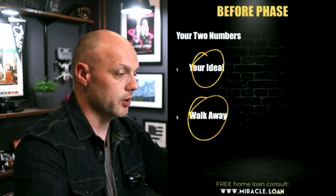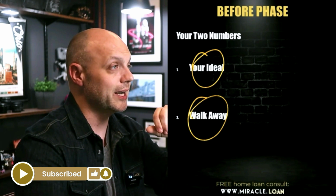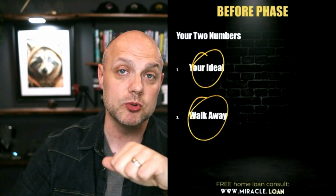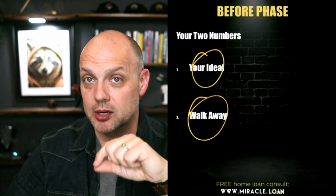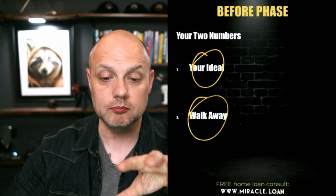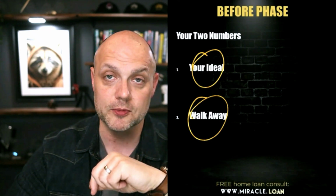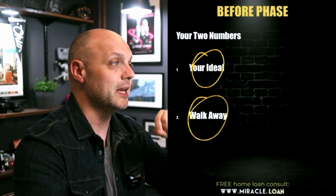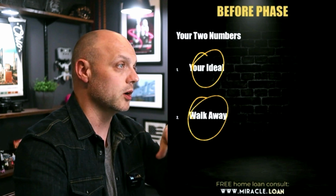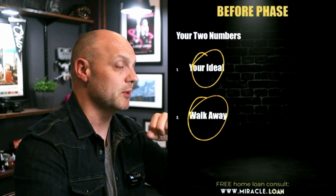The walkaway number is basically the monthly payment that is $1 higher than your absolute maximum. So the way we're going to look at this is, if your dream house comes along and the payment on that home is $1 higher than this walkaway number, then you're going to have to walk away from the dream home. By setting this expectation up front, you're going to have an easier time making a logical decision versus an emotional one if you hadn't thought about what your walkaway number is going to be. And this is going to leave you feeling less stressed when the time comes to make that hard decision.